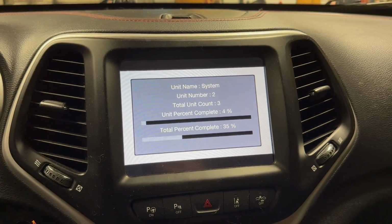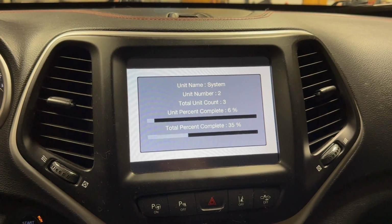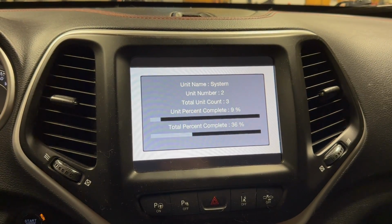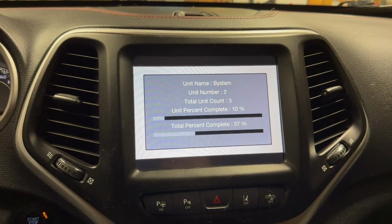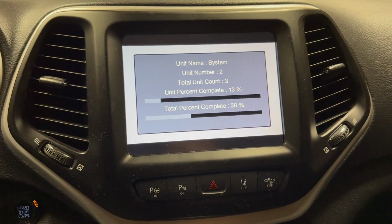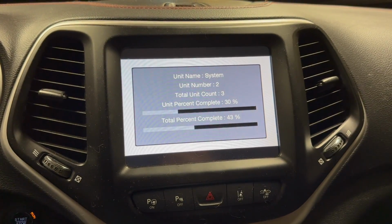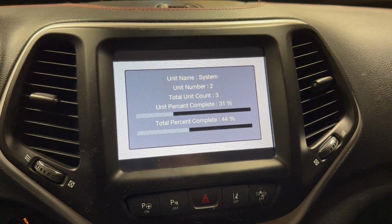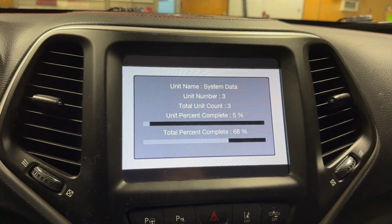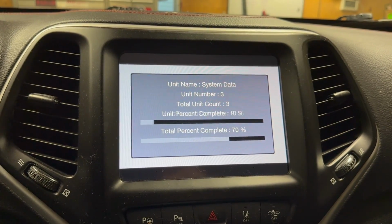So interesting, I stuck in another USB and it actually started updating from where the other one had failed. Does that mean we were in boot mode and then we got out of it? That's interesting. Well, we'll sit back and we'll see what's going to happen here. Oh, there we go. Thought we were going to be in brick mode for a second there. It looks like she's going. I was getting nervous.